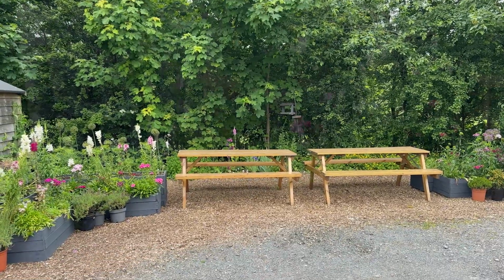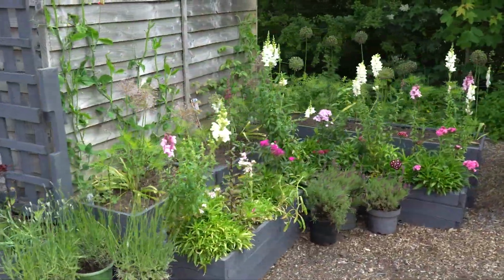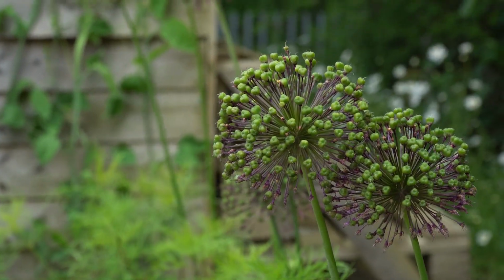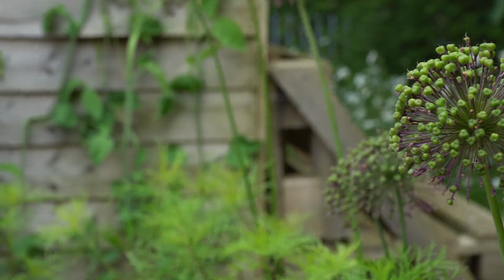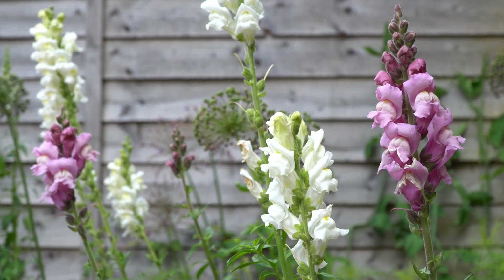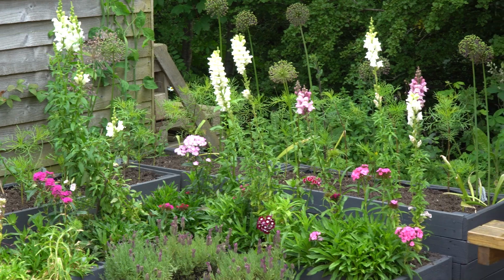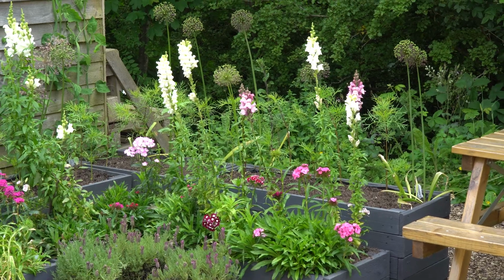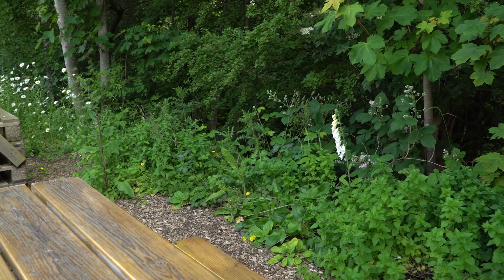But we've built some raised beds, and we've been trying to get a bit of colour in it all year round. The Alliums are just going over now, but they've been absolutely stunning this year. They've been really good. The antirrhinums, the Snapdragons, they're in full bloom now. And we've got some cosmos interplanted and lupins as well, ready to follow on from the antirrhinums. So we're trying to keep a bit of colour and interest all year.